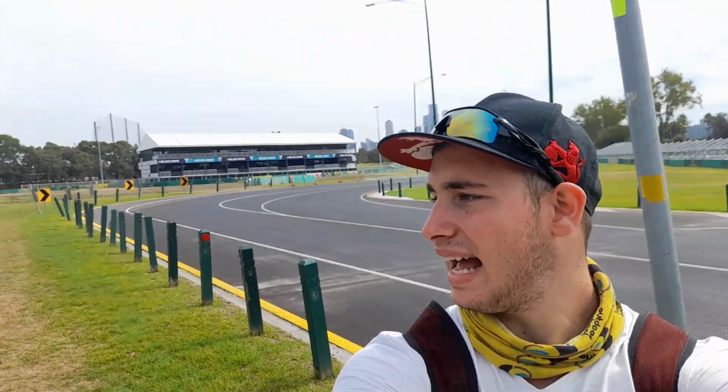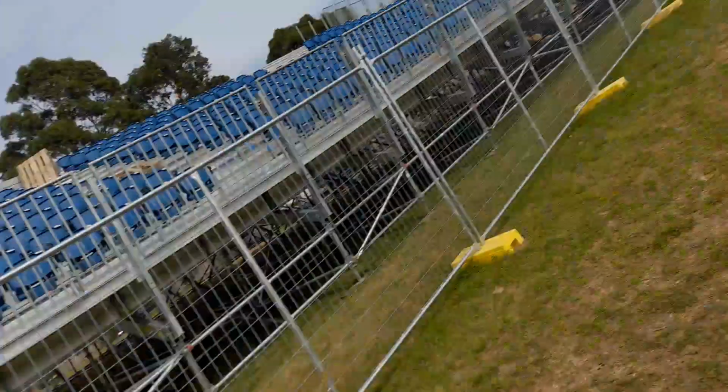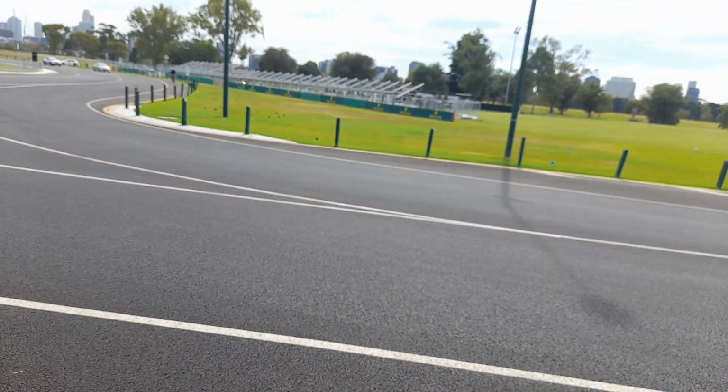Okay, so here we are at turn number 1. This is one of the few changes that have been made around the track. Apparently the curb at turn 1 has been moved inwards a little bit, so drivers can carry a bit more speed. I think that was widened by a meter and a half, something like that. We're going to see now if we can get across. In the F1 games, you really want to use all of the curb, as well as the outside. Make sure you leave absolutely nothing in the tank, because that's the way you can make up lap time.